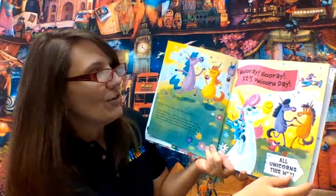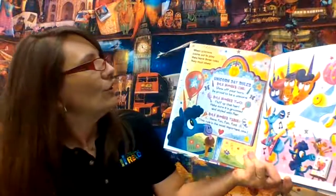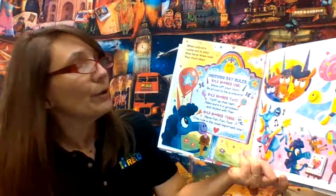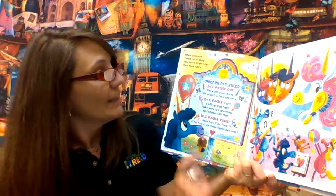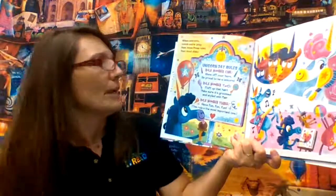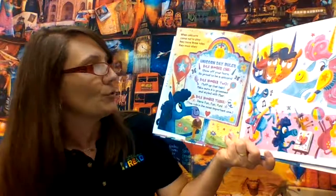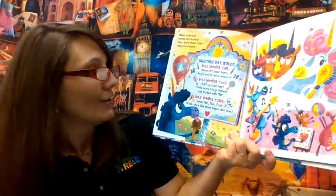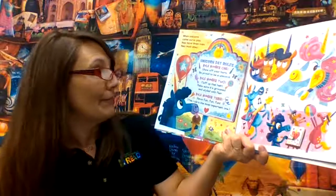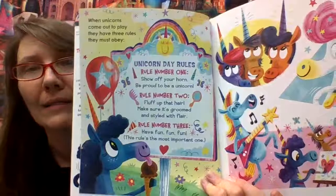Hooray, hooray, it's Unicorn Day! When unicorns come out to play, they have 3 rules they must obey. Rule number 1, show off your horn. Be proud to be a unicorn. Rule number 2, fluff up that hair. Make sure it's groomed and styled with flair. Rule number 3, have fun, fun, fun. This rule's the most important one.